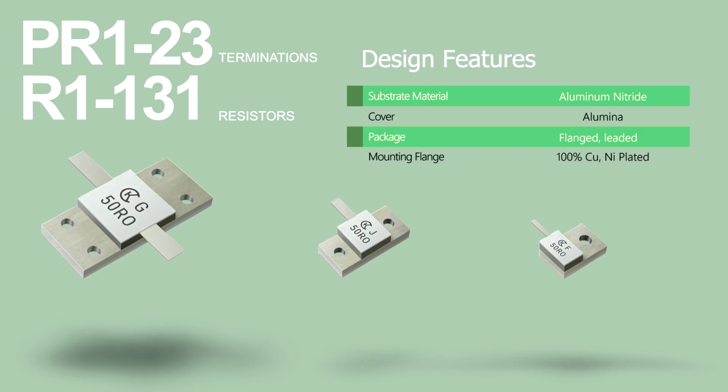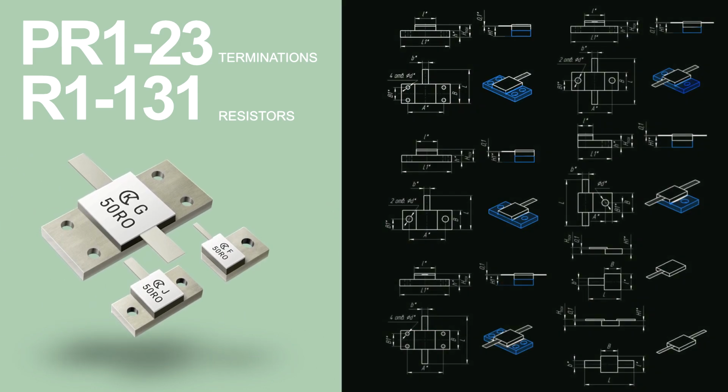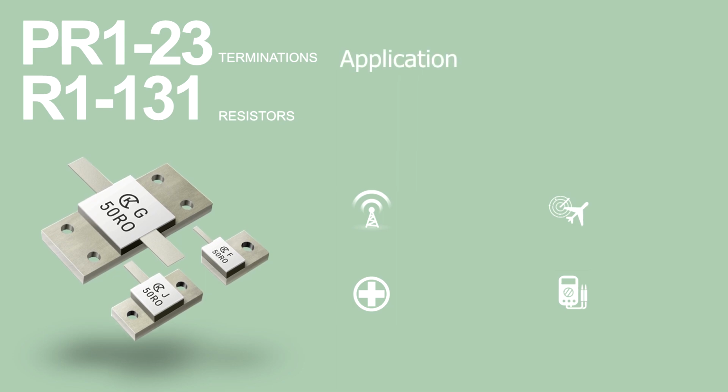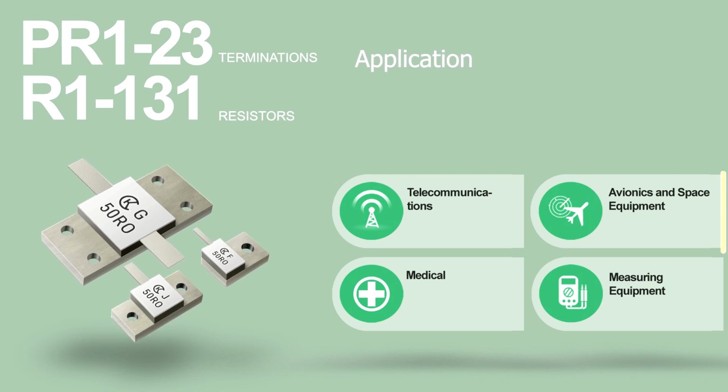They were specially designed for pulsed power high thermal cycle applications. The R1-131 resistors and PR1-23 terminations have different configurations with a rated power from 10 to 1000 watts. Application: avionics and space equipment, measuring equipment and medicine, telecommunications and radars.